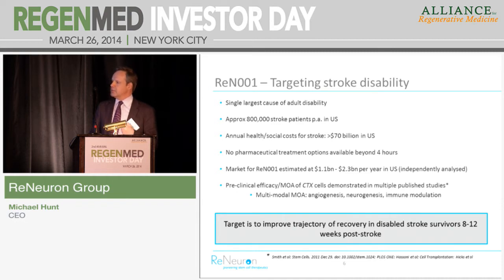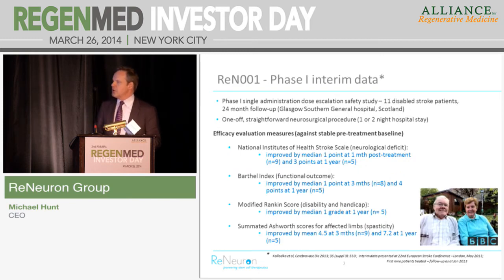CTX cells. But the important thing here is that REM1 looks to target to improve the trajectory of recovery in disabled stroke patients around 8 to 12 weeks post-stroke. That, we believe, is the sweet spot for administration of this treatment in these survivors. So we're just through a phase 1 trial now that we ran in the UK. It was a single-site dose escalation study in 11 patients on a 2-year follow-up.